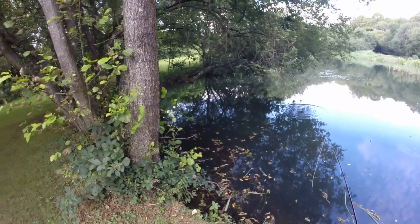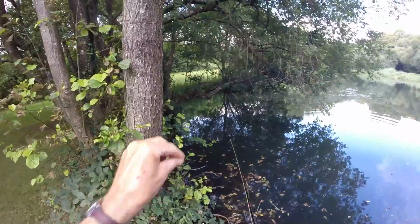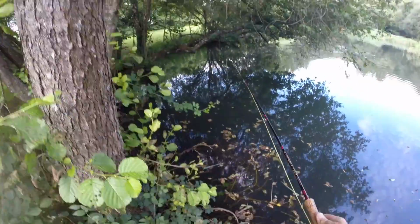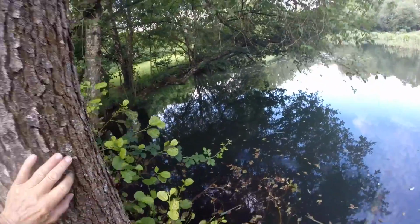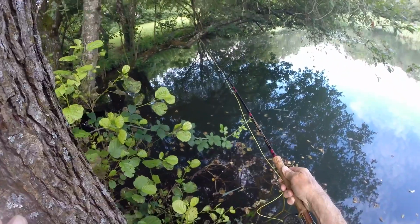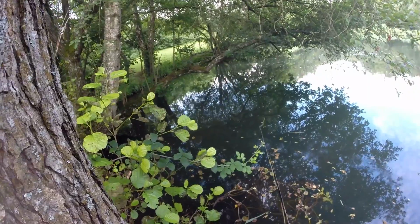Trout under these trees. Pin cast. Wind up slowly. I've no idea whether it's a taker. It's in front of him, and he is not having any of it. That's a bit offensive. See if I can get across like that. I'm close to his nose there. Nothing.